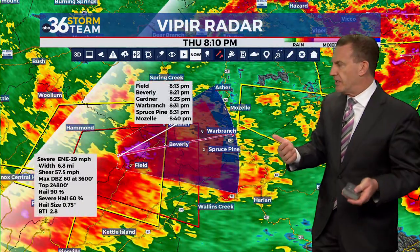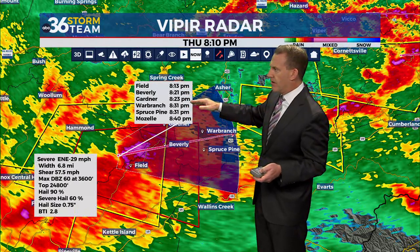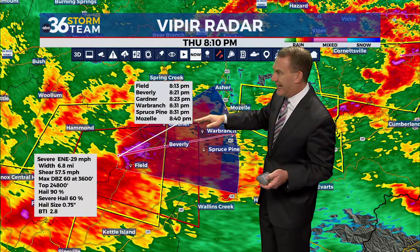It is right over the Field community. We've lost the shear marker, which is a good thing. Hopefully that stronger rotation that it was picking up on isn't quite as strong, but here are some of the spots: Beverly, Gardner, War Branch, Spruce Pine, and Mosel.